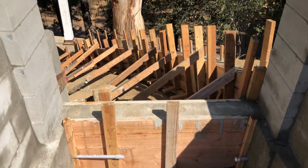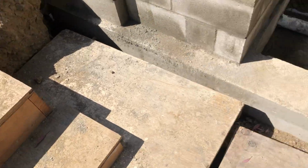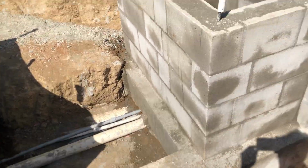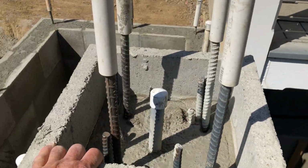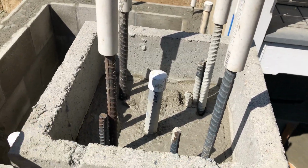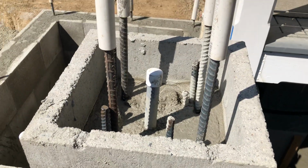I mentioned yesterday we needed to get this in, so all of this area right here and this area down here will all be base rocked in. This is what it looks like on top. I'm not sure if I'm going to take this out yet or not, but it looks like they may have over poured that a little bit.